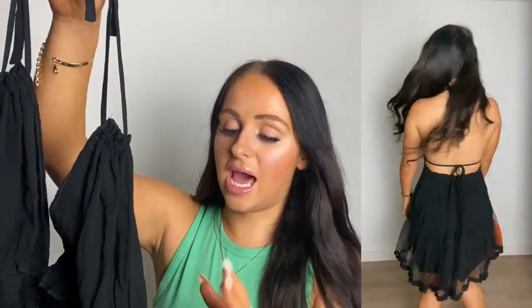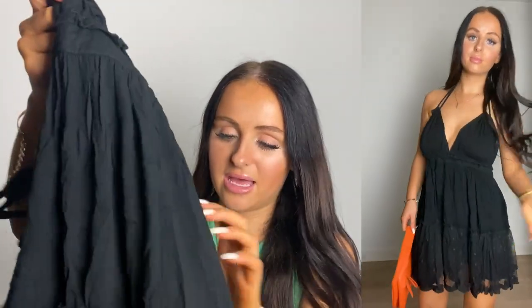But yeah, I absolutely love this black one again. It's just so flattering. I love how it's adjustable to you, and I would be wearing this so much this summer. It's just such a good basic to have on your holiday. So yeah, cannot wait to take this on my little Europe trip and get some cute pics in it. Again, I got a size small, fits perfectly.